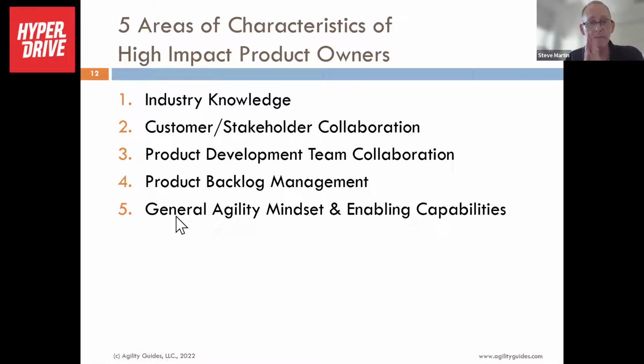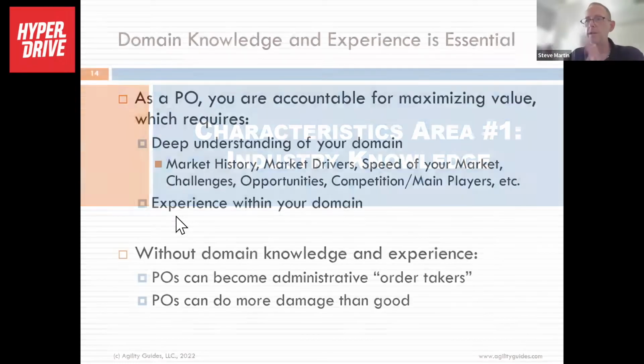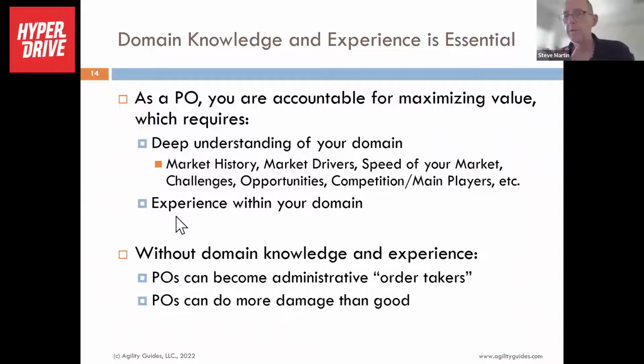All right, so ready to go into number 1? I'm hearing yes. All right, let's go into number 1. And so industry knowledge. Again, as a product owner, you're there to maximize value. And in order to truly maximize value, believe it or not, you have to know what you're talking about. Whether it's domain knowledge, if you're in manufacturing, if you're in the entertainment business, if you're into medical devices, biotechnology, finance, food and beverage service, marketing, whatever your industry is, you need to know what that industry is.